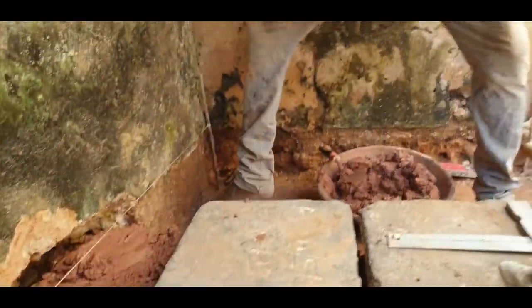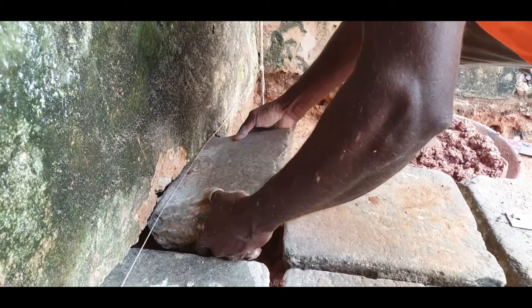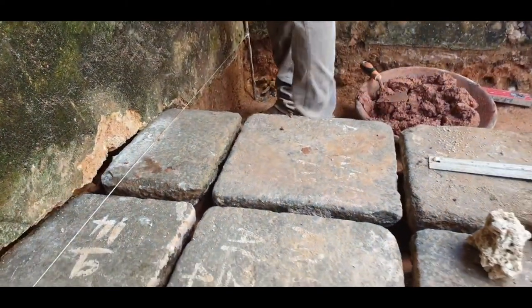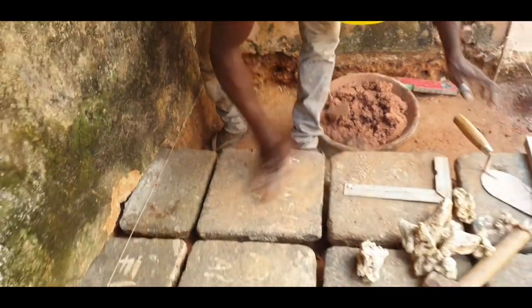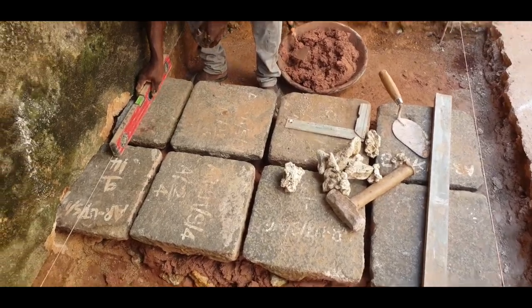These beautiful pavement stones also exist in supply stores in Sri Lanka. You can buy these and use them for your house. They are not difficult to get. This is something you can find pretty easily, these square stones. Not that expensive.